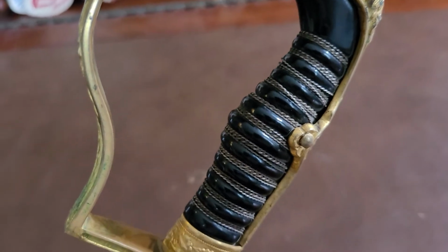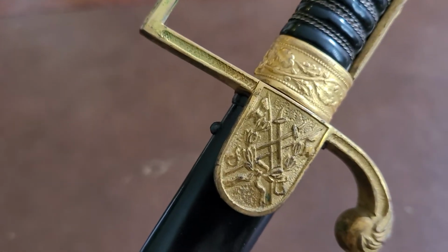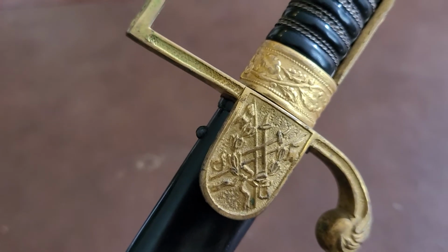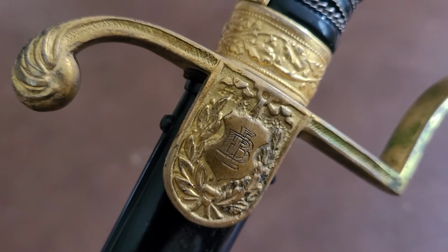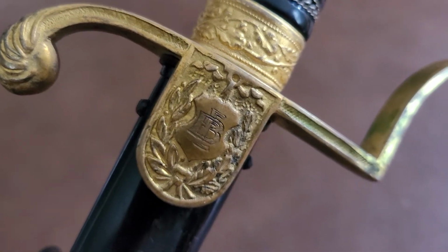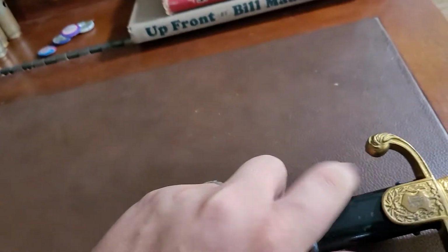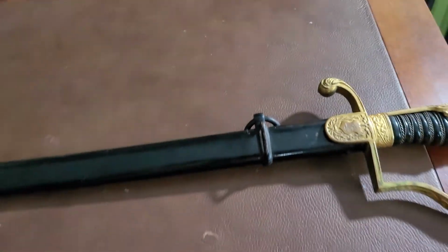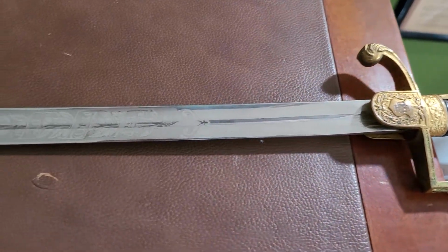Handle is still in awesome shape. Here are the cross swords for infantry. And what looks to be somebody's family crest, family initials, something like that. But let me take it out of the scabbard real quick. There we go.